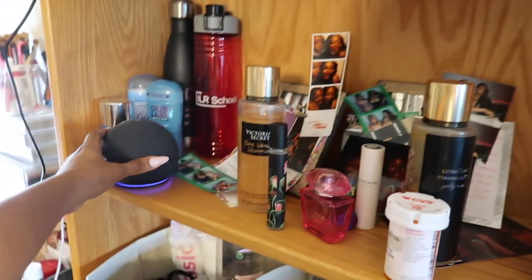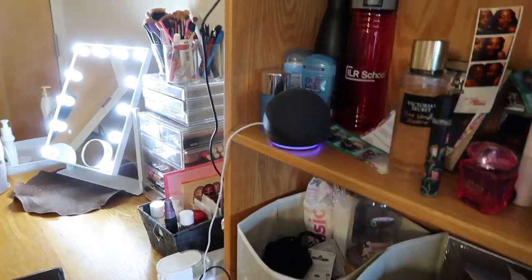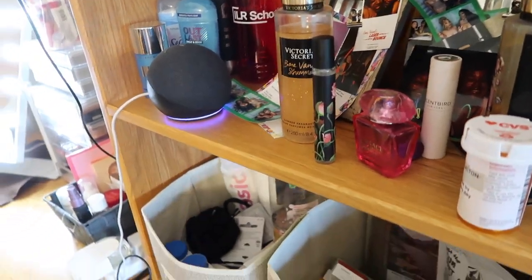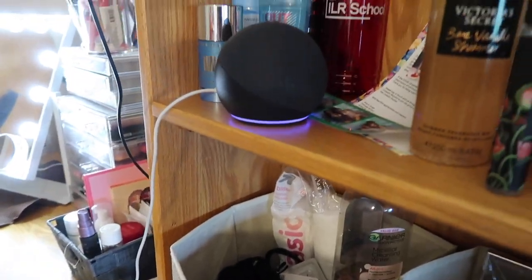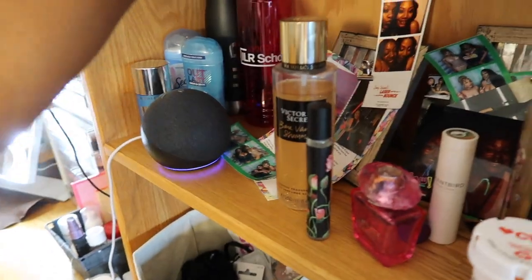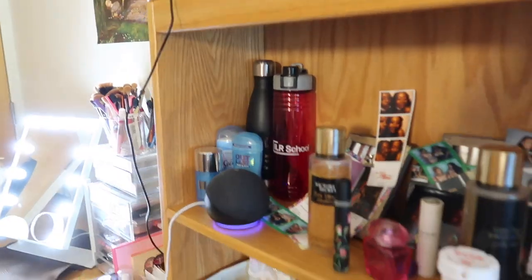And my Alexa, she doesn't work because I don't know how to add it to Cornell's network. So she's just a Bluetooth speaker at this point. And it's flashing purple because it's not connected to the Wi-Fi. It's not supposed to be flashing anything. Some more water bottles I got for free. And then we go up here.